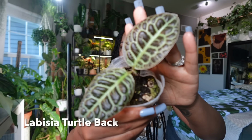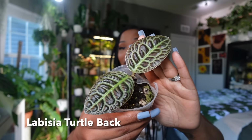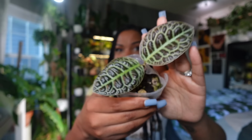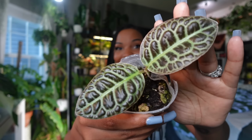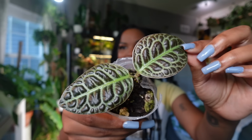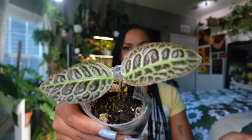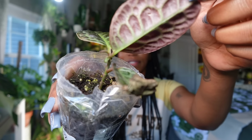The Laisha turtleback. What? Look at this. Y'all, get a good look at this. Why haven't I seen this before? Do y'all have this? Who has this? What do I do with it? Because look at this leaf.